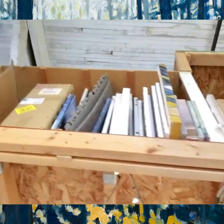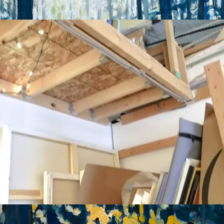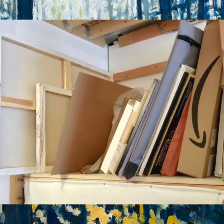I'm an oil painter, so I really like having a dedicated space outside the home, and I call this my tiny but mighty studio. So I've put in place quite a few storage tricks to make my space work its hardest. Up here, I've got what I call the upper loft for larger canvases and shipping supplies, and I have the lower loft for more canvases and drawing folios.